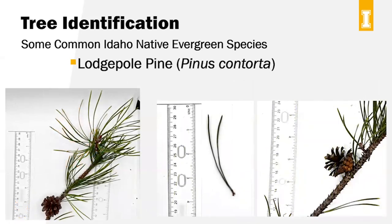Another native pine is the lodgepole pine. Now this has two needles to the bundle, and the needles themselves tend to be a little bit twisted, and that's how it gets its name, Pinus contorta, because those needles are slightly contorted. They are smaller. This is a species that is usually a little bit lighter in color, but you could still use them on your wreath.